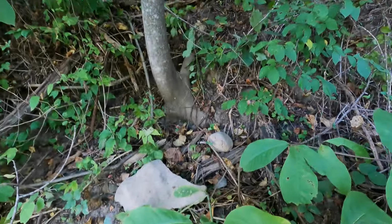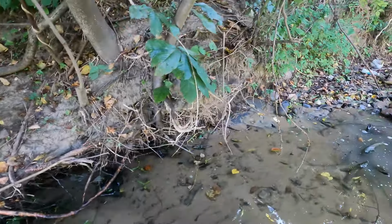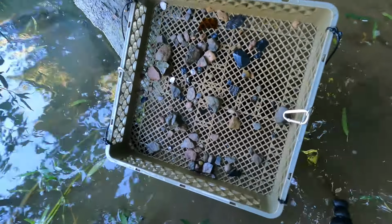See, this stuff's tumbling out of the bank here, and there's so much growth on the bank that it'd be hard to spot a point laying on the bank. We'll just start doing a little sifting, see if we can find something. Got a broke in the screen.